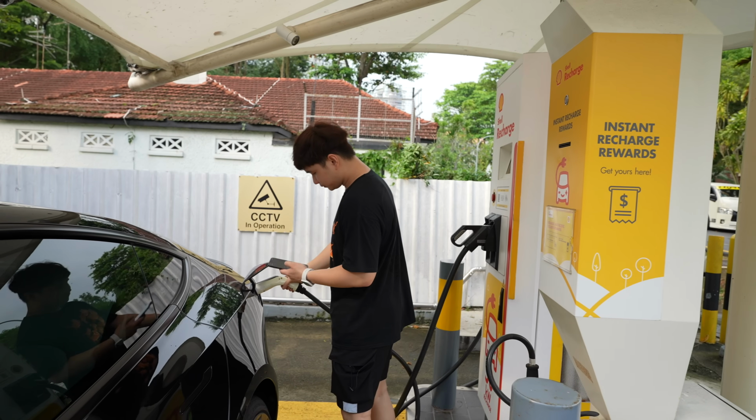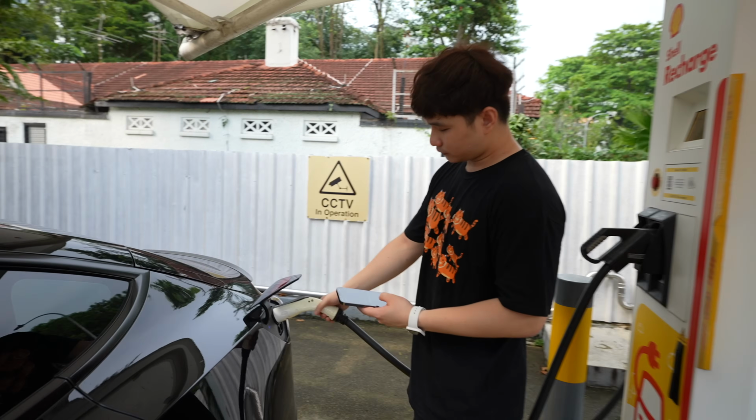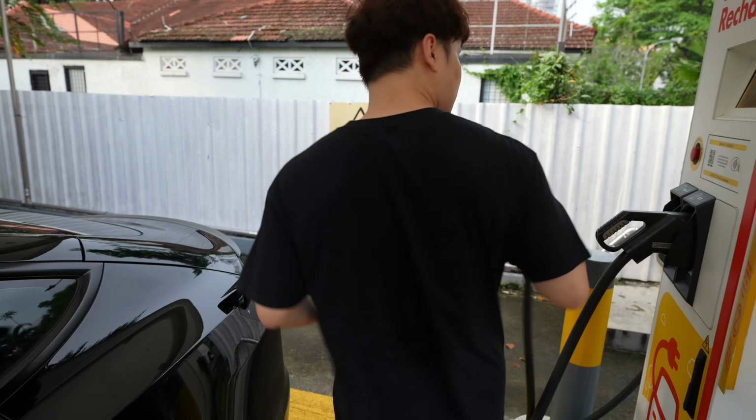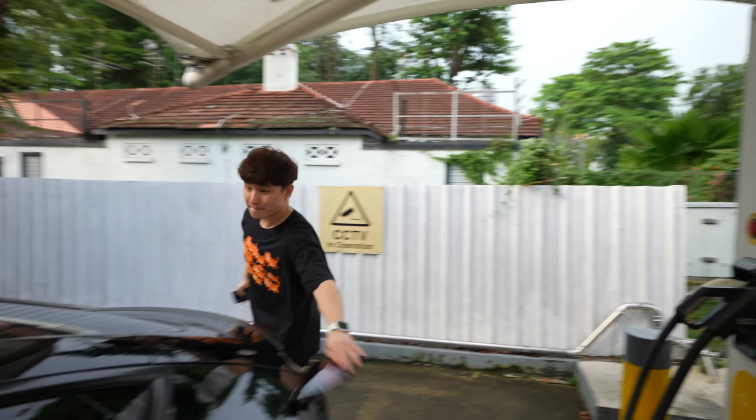Unlock the car, stop charging. So it's stopped now, and I'm gonna unlock the car port. Plug it back, and then off we go.